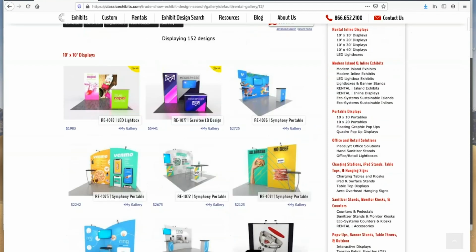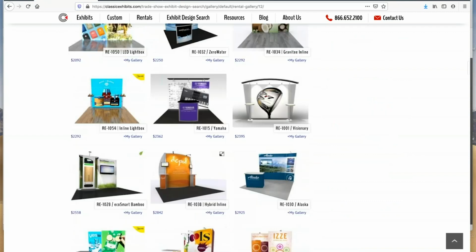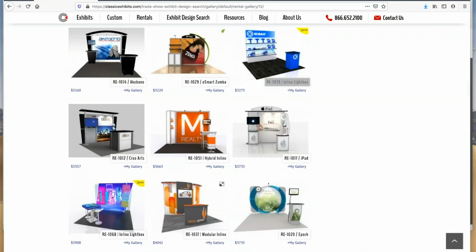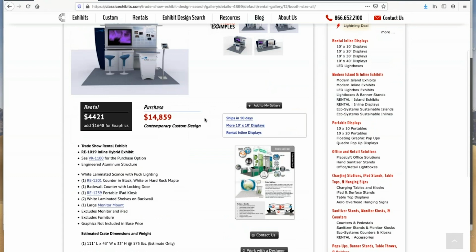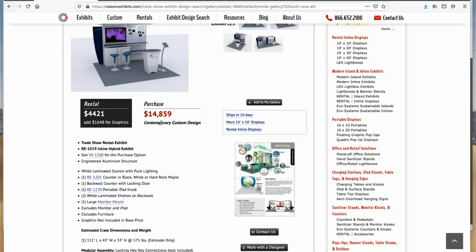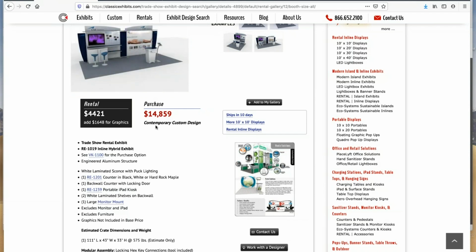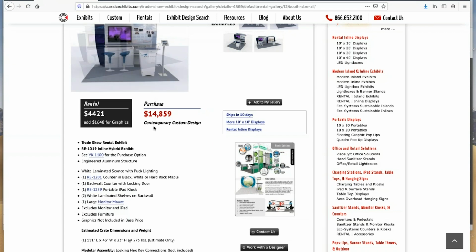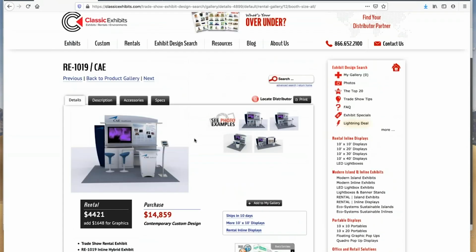You can click on the inlines, for instance, and just scroll down, and you're going to see all kinds of different inline designs that we have. And if you want to select one in particular, you just click on it and go in, and it'll have design details listed below. It'll have the pricing, the rental pricing, and the graphics priced out separately. And then it'll also have the purchase price, so you can always compare. And we do price out the graphics separately so your clients can see what they would be paying for just the rental if they were to rent it again, which we do get a lot of repeat rentals.